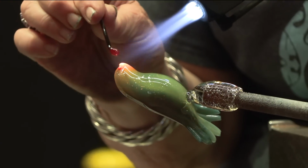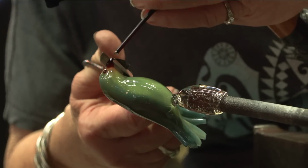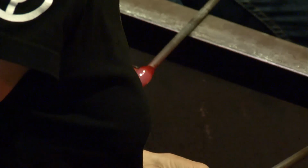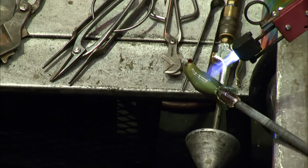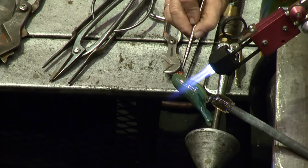So we've balled some of that glass up. She's going to stick it. I think this is for the long beak. Now, Karen truly is a master at this type of detail. She's known for this type of detail. So she's added that little tiny ball of glass to the very top. And they're going to heat this up again. And then she's probably going to pull this out. Immensely talented.